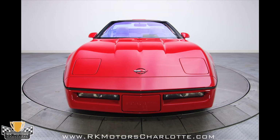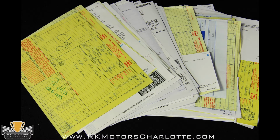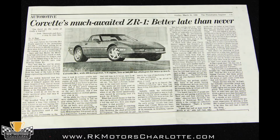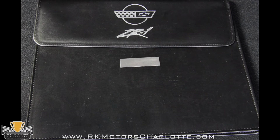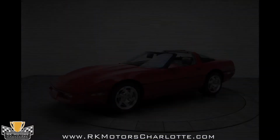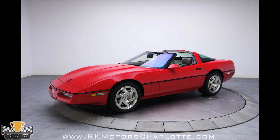The appeal of this ZR-1 today isn't so much about the performance, but more about preservation. For the true Corvette investor, a car like this is a great find and a worthy addition to a high-end collection. They'll tend to be worth more than the asking price as long as they're properly maintained, and few things are as thrilling to an enthusiast as a sparkling, factory-fresh car with all the right paperwork.